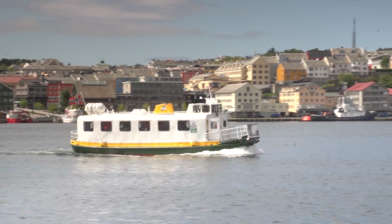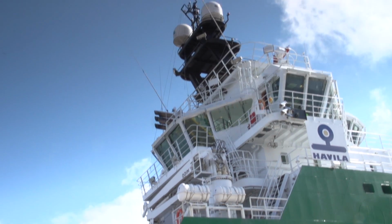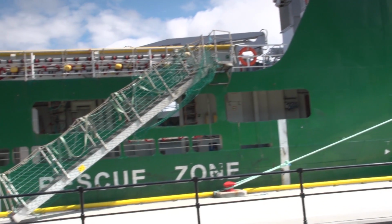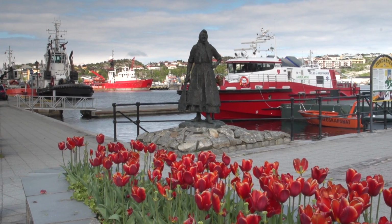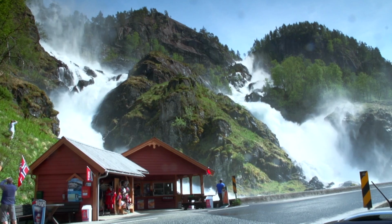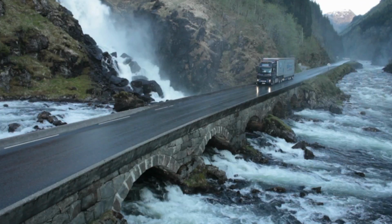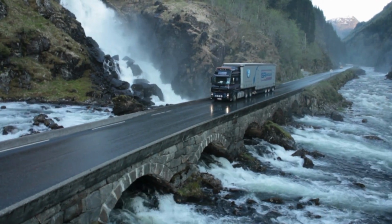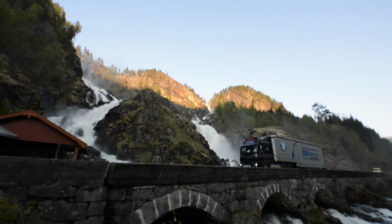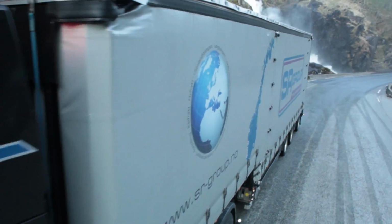Today, SR Group operates across the entire country, with logistics centres along the coasts of Norway. Wherever the oil industry establishes operation, we follow suit. This brings us to areas with spectacular scenery. Oftentimes, operating in these areas, remote as they might be, can be demanding during heavy winds or freezing temperatures, or a combination of other adverse conditions.